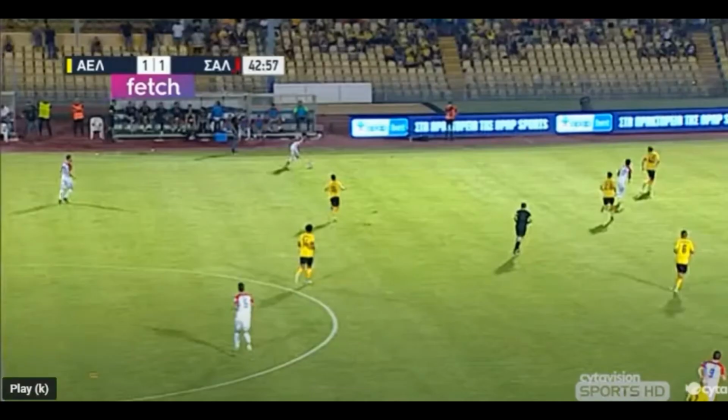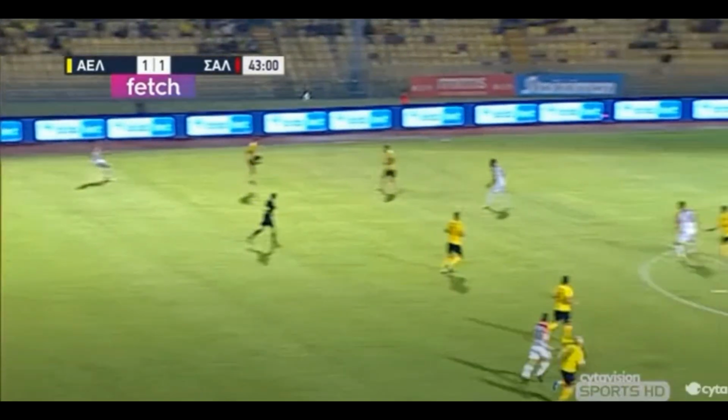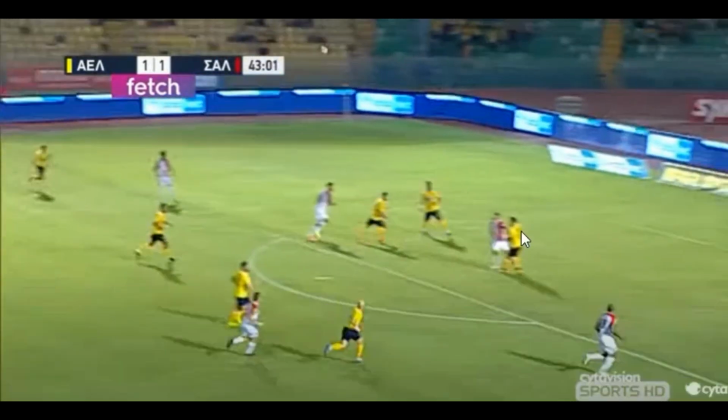And again, another example of ball watching and not tracking your man. Again, your left back has the ball. Great ball into the box. Here you have a central defender on your striker. You have another defender right in the middle looking at the ball. But no one is tracking this man right here.